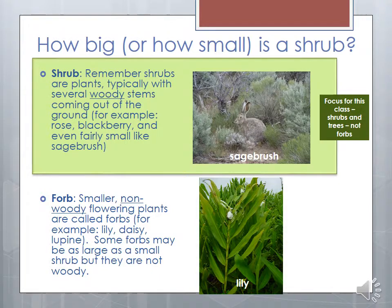Shrubs typically have several woody stems coming out of the ground, and they're usually at least 2 or more feet tall. So an example would be a rose, blackberry, or even sagebrush, which can only be about a foot tall, but would still be a shrub because it has those woody stems. Our focus for this class will be shrubs and trees and not the forbs. So for your collection, you won't be pressing and mounting the smaller plants.